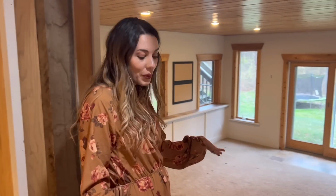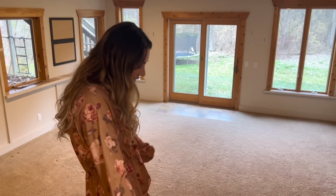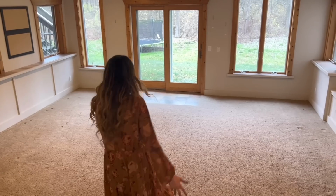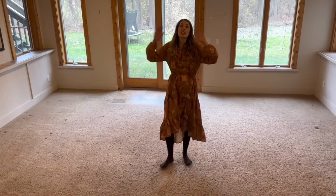Then over here we have the kids' family room. This is where we're gonna have our TV and our comfy couch, and it steps down, which I think is really neat. And it just feels so awesome down here with this awesome ceiling. I don't know if this is cedar or what, but it's gorgeous. And there's just so much detail, woodwork throughout.